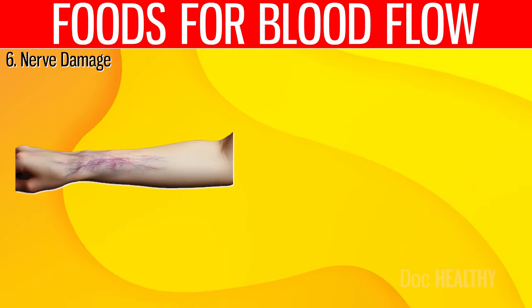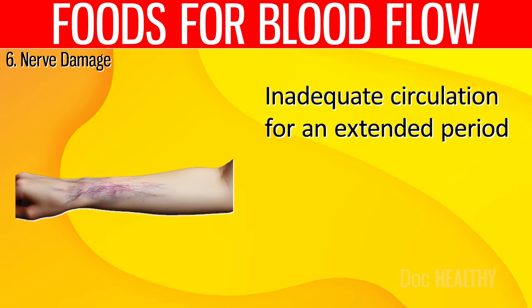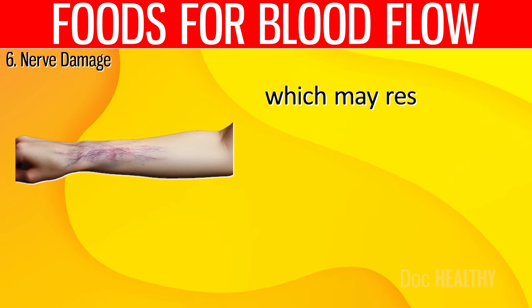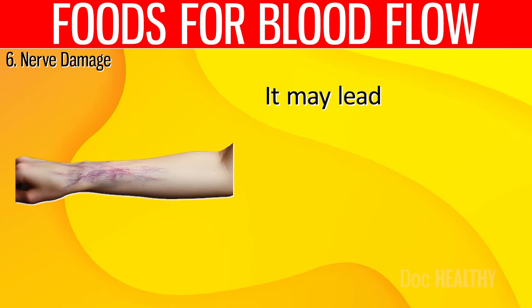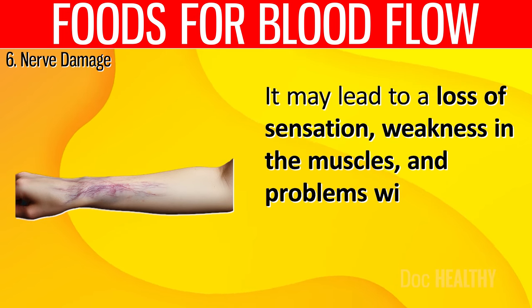6. Nerve damage. Inadequate circulation for an extended period of time may cause nerve damage in the affected areas, which may result in neuropathy. It may lead to a loss of sensation, weakness in the muscles, and problems with coordination.